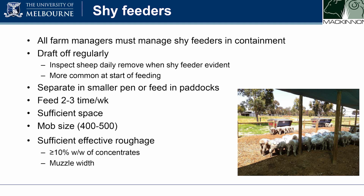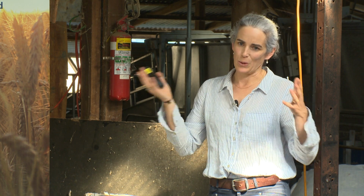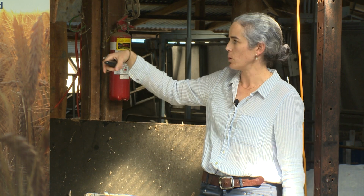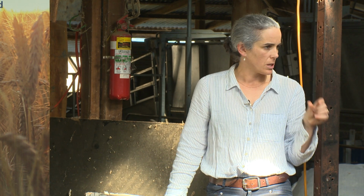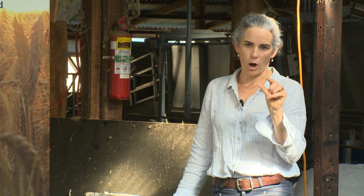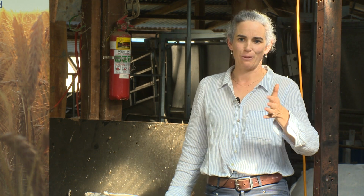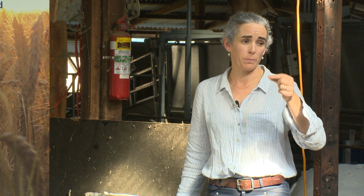So you've got to have the space to be able to have small mobs. If you don't have the space, then you have to have bigger mobs, and roughage as well. Another important thing with roughage is it's got to be at least the size of their muzzle wide. You can't have chopped up stuff if you've got a total mixed ration and think, oh yeah, I'm putting the roughage in there. If it's chopped up smaller than that, it's not effective fibre.